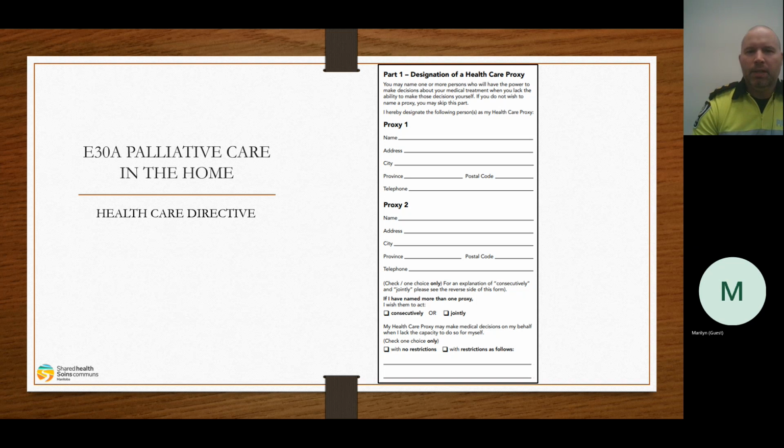So when we look at the proxies, they are chosen by the patient, who they want to represent them if they're unable to express their wishes due to disease process or the state they're in. So it's very possible as paramedics, we may have disagreements with the proxies. So as you can see here, there's proxy 1, proxy 2.